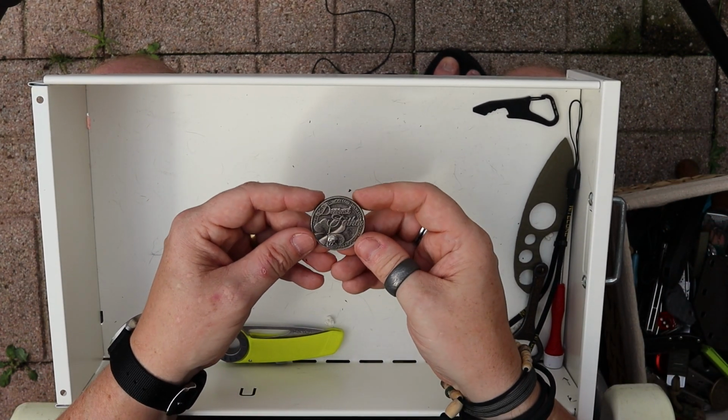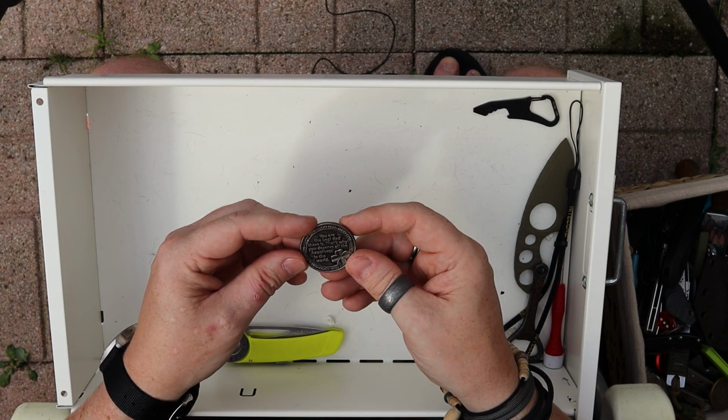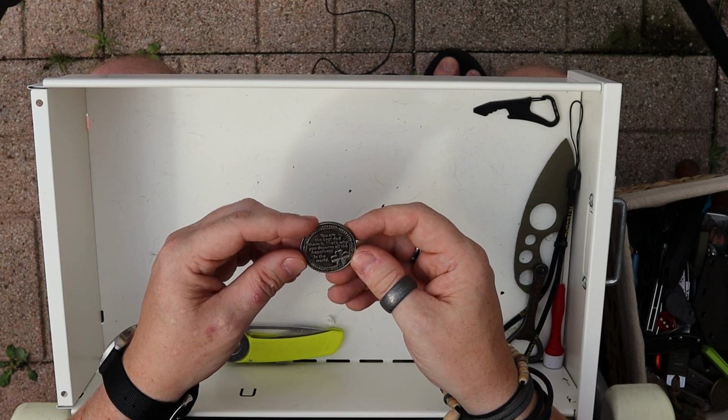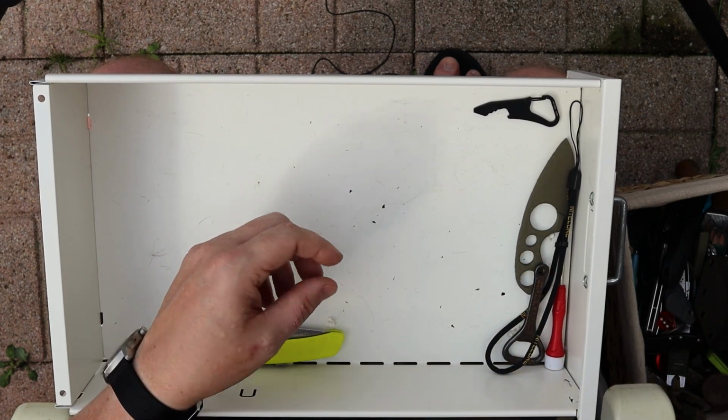This is something that my daughter's bought me. It says, "Dearest father, you are the best dad there is. That's why you deserve all the happiness in the world." There you go. I probably should carry that more.